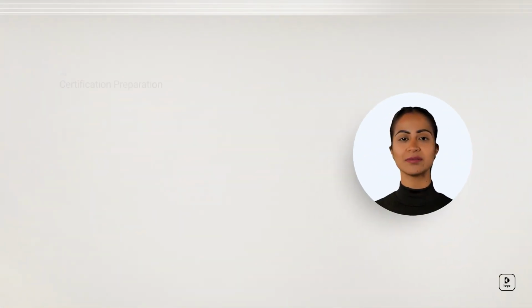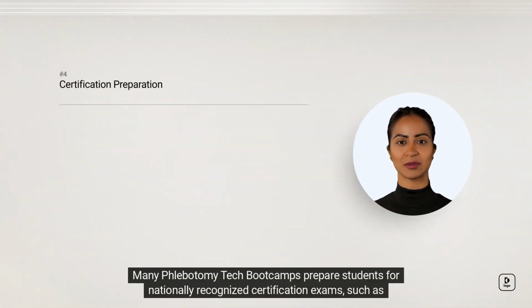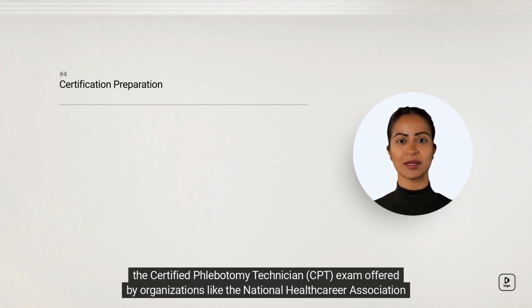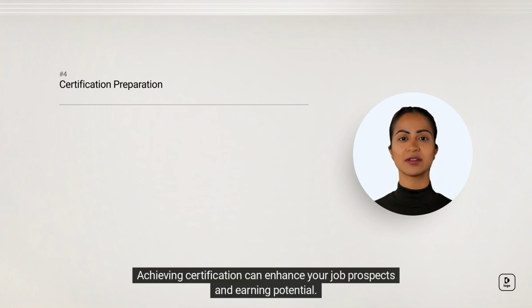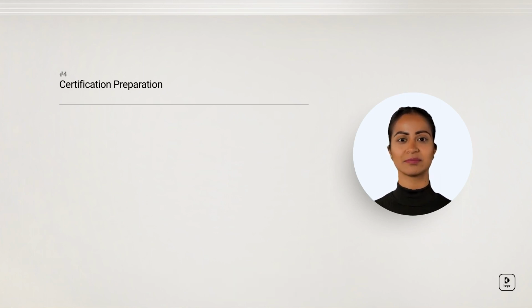Certification preparation. Many phlebotomy tech bootcamps prepare students for nationally recognized certification exams, such as the Certified Phlebotomy Technician (CPT) exam offered by organizations like the National Health Career Association (NHA) or the American Society for Clinical Pathology (ASCP). Achieving certification can enhance your job prospects and earning potential.